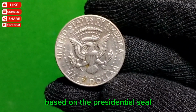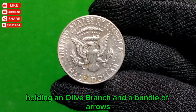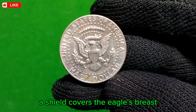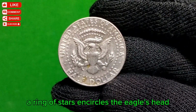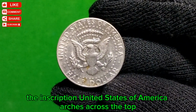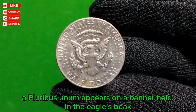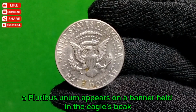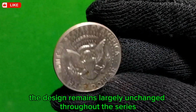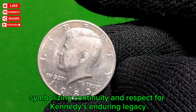Reverse, back: based on the presidential seal, an eagle with outstretched wings, holding an olive branch and a bundle of arrows. A shield covers the eagle's breast. A ring of stars encircles the eagle's head. The inscription, United States of America, arches across the top with half dollar on the bottom. E Pluribus Unum appears on a banner held in the eagle's beak. The design remains largely unchanged throughout the series, symbolizing continuity and respect for Kennedy's enduring legacy.